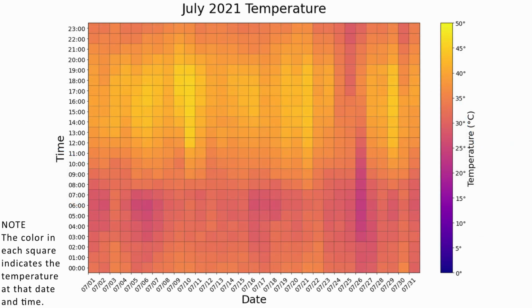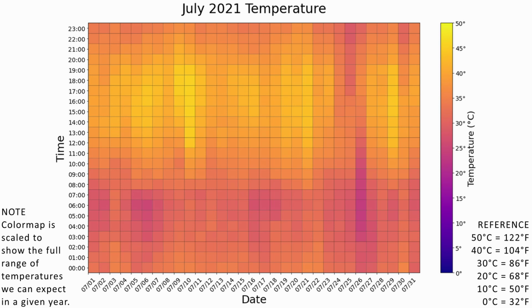Now for July's heat maps. These plots show how our temperatures varied for every hour of the month. As usual, each day is represented as a column which progresses upwards, with morning toward the bottom, noon in the middle, and evening near the top. The color scale on this view is set to span all the temperatures we generally see here over the course of the year. So yeah, a lot of orange and yellow this time.